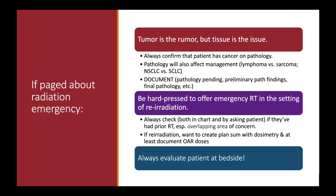So number 1, tumor is the rumor, but tissue is the issue. You always want to confirm that the patient has cancer on pathology. If you do not have pathologic confirmation of cancer, be very hesitant to proceed. The reason is because pathology strongly affects our cancer management, and the last thing that we want to do is burn a bridge to a curative treatment by preemptively jumping in with some type of therapy that we think will help the patient. So always make sure that the patient has cancer, and you've confirmed what type of cancer.